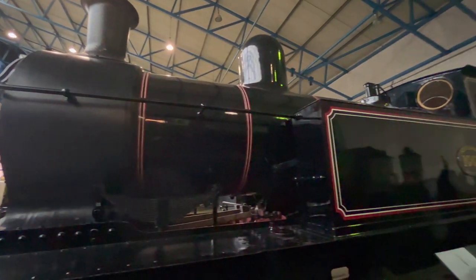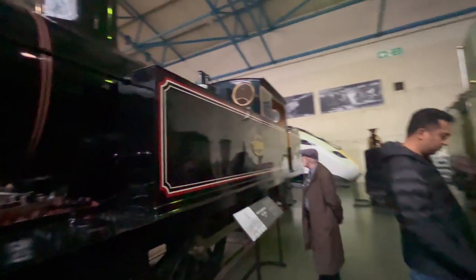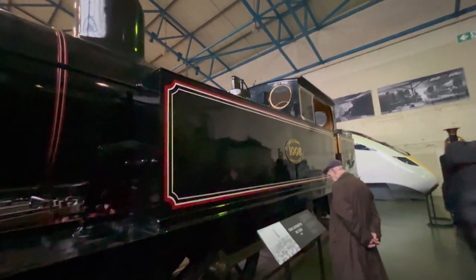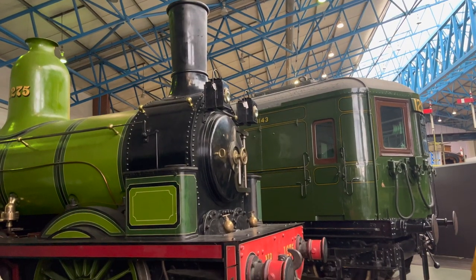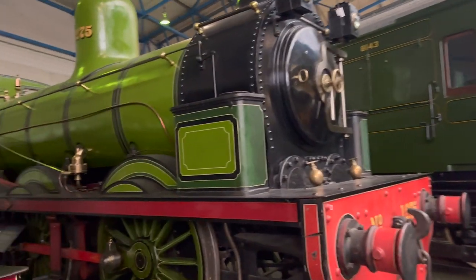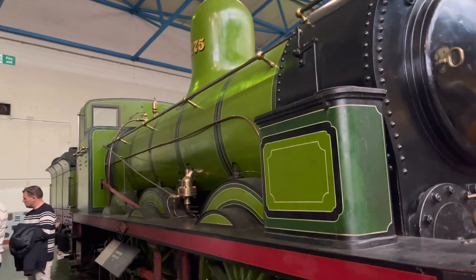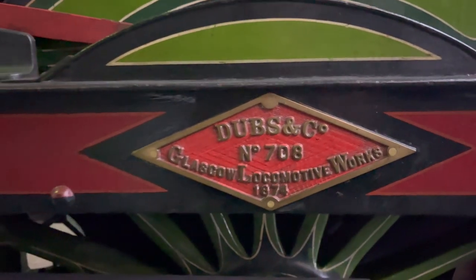Established in 1975, the National Railway Museum, NRM, is an integral part of the prestigious Science Museum Group, renowned for its commitment to preserving scientific and technological heritage. Its location in York holds historical significance, as the city has a deep-rooted association with the evolution of railways, stemming from its role as a vital railway hub in the United Kingdom.